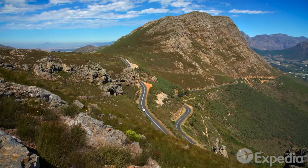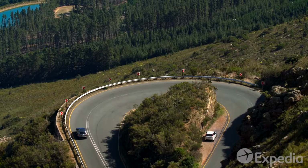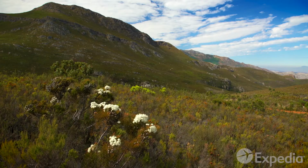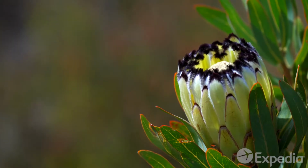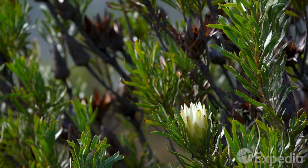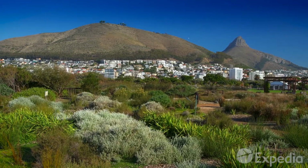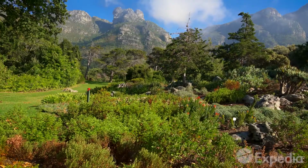Before you head back to Cape Town, head up Franschhoek Pass, one of the Cape's most scenic drives. High in the Mont Rochelle Nature Reserve, soak up the views of the valley below and wander hillsides filled with proteas, a flower first discovered on the Cape and now cultivated all over the world. In local tradition, the protea represents transformation, courage, and hope.